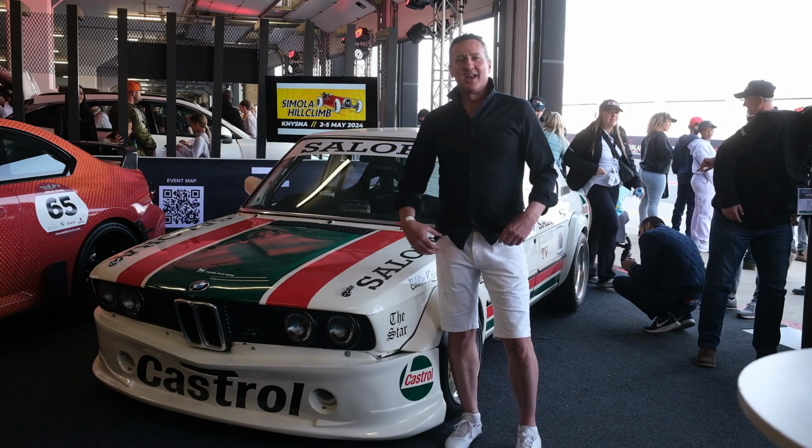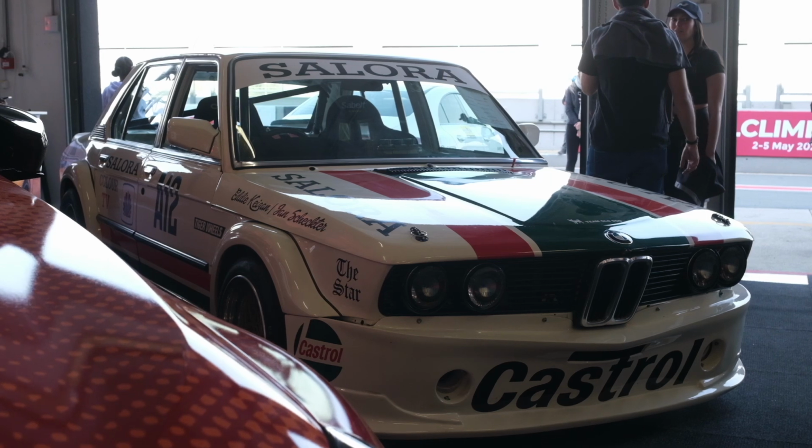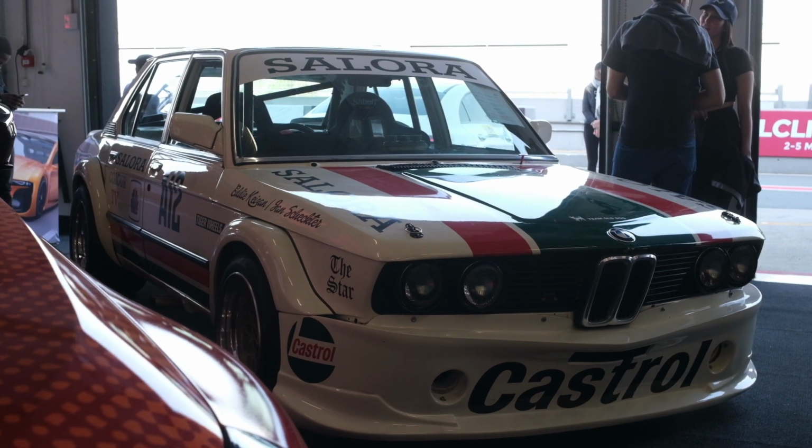It's well known that I'm an Audi fan, an Audi admirer, and an Audi lover. But if there's one BMW that could rival Audi for me, it's what is behind me. 1977 to 1979, BMW E12 530, 6-cylinder. Let me tell you how magnificent this car was.